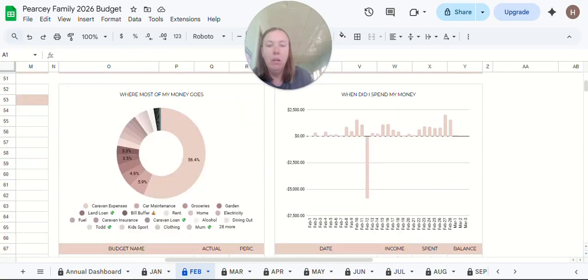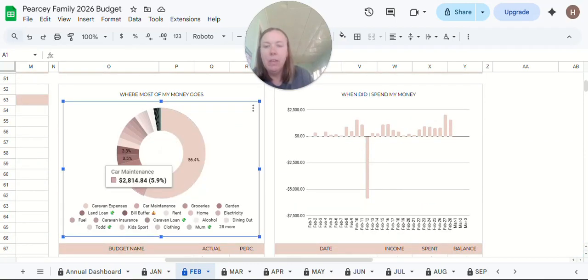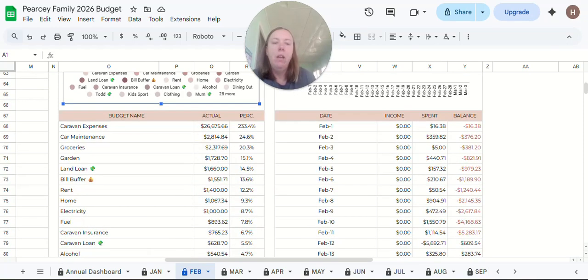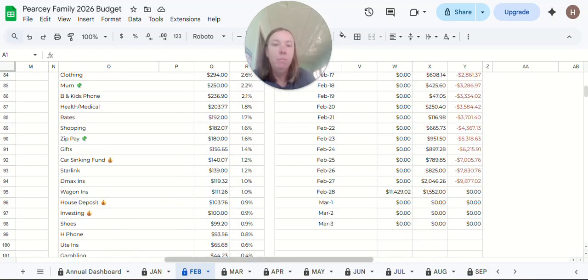Let's have a look. Yes, caravan expenses, and then the next biggest one was car maintenance, actually, because we did get 4 new tyres for one of our 4-wheel drives, and I got things like air filters and more oil and stuff as well. And then groceries was the next biggest one at $2,317.69. So we are still going over our monthly goal amount. So now that we have the new second fridge, I'm hoping we start to see a reduction in those expenses. And yeah, that's where our money went.